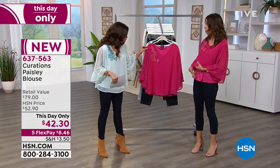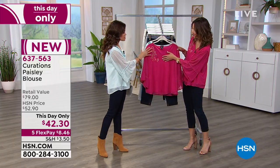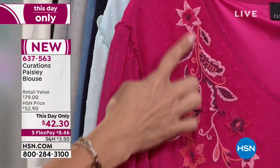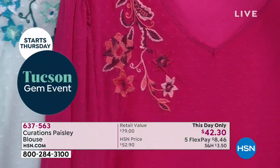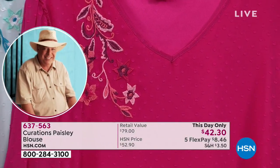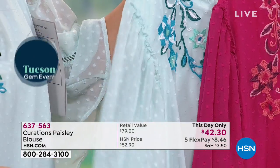It's really going to take you into all the seasons. And if we could, let's get a little close-up look, because there really is a nice mix of textures, even down to the little ruffles on the seam, the polka dots, this gorgeous embroidery, all of it. And that's what Curations does so beautifully, all of those beautiful artisanal details. So it's all about textures and layers and embroidery, done in a really feminine way. And I think it's very romantic. It's the top that I think you'll be living in come spring, summer, for sure.